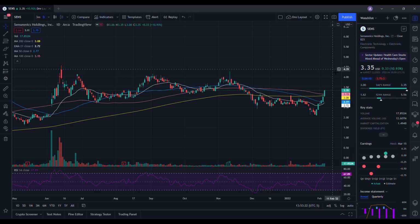Now, when we take a look at our chart, which is a daily chart, we can see from the RSI down below, it is at 67.89. And then when we take a look at our moving averages here on the chart, we are above all of them, which is the 21-day EMA, the 50-day, the 200-day, as well as the 100-day.